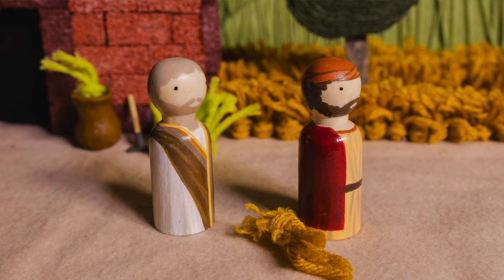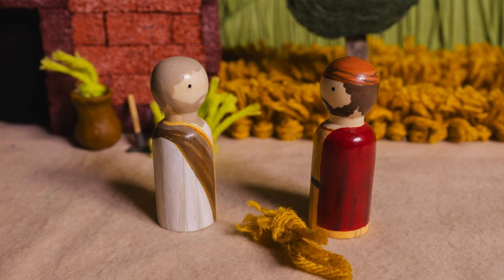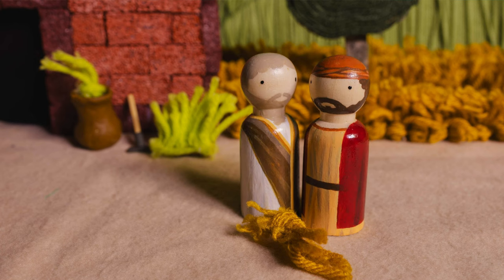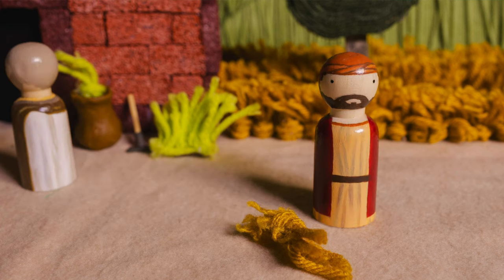But he answered, "All these years I have worked for you like a slave, and I've always obeyed your orders, and yet you've never even given me a goat to celebrate with my friends. But this son of yours, who's wasted all your money, he comes home and you throw him a party?" The father said, "My son, you are always with me. Everything I have is yours. But we had to celebrate because this brother of yours was dead, and now he is alive and he is found."